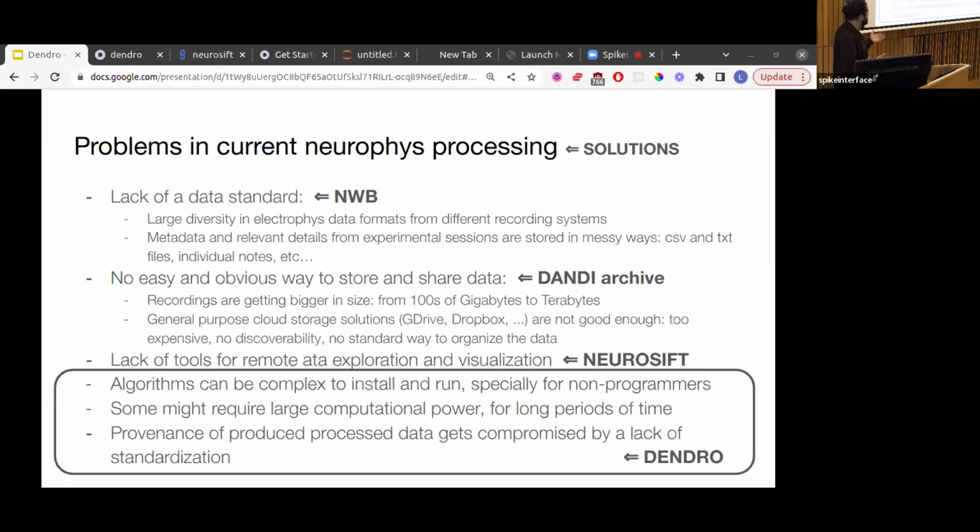NeuroSift is a sibling project to DENDRO that we've been working on together as well with Jeremy. That's a tool for analysis and exploration of remote large data sets directly in the browser. No need to install anything locally. And DENDRO, which is the main topic of this talk, aims at addressing those last 3 points. It aims at facilitating running complex algorithms in a no-code environment. It allows for jobs to be executed in a diverse set of computational resources. And finally, it tracks and stores the full provenance of the processing jobs associated with the produced data.